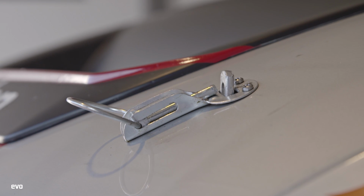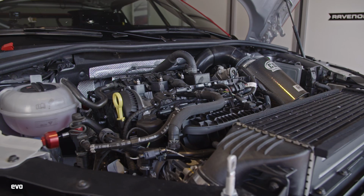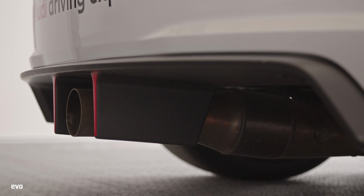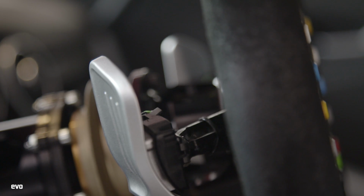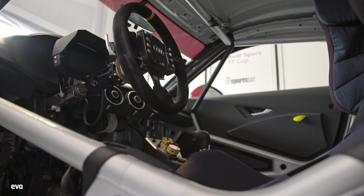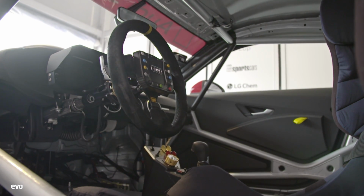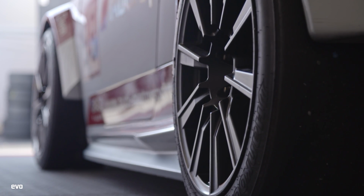But mechanically, the car is quite similar to the road car, so it's 310 horsepower or thereabouts and about 400 newton meters of torque. 6-speed paddle shift double clutch box, so again that's very close to the road car. Suspension and brakes and pedal box and all that sort of stuff are bespoke racing items. Slick hand-cooked tyres, wets if it's raining.